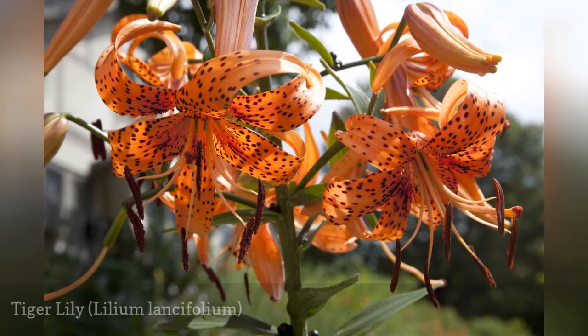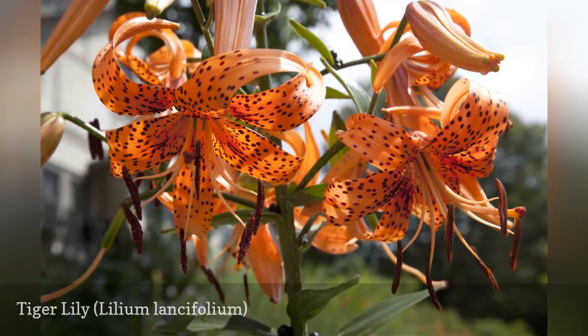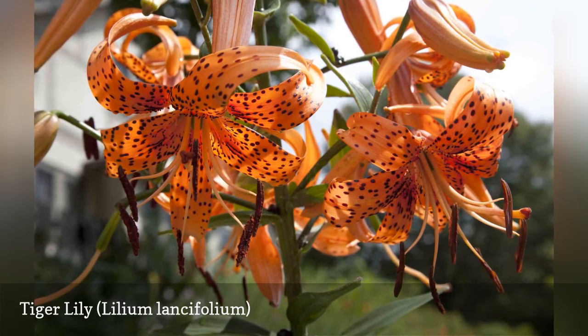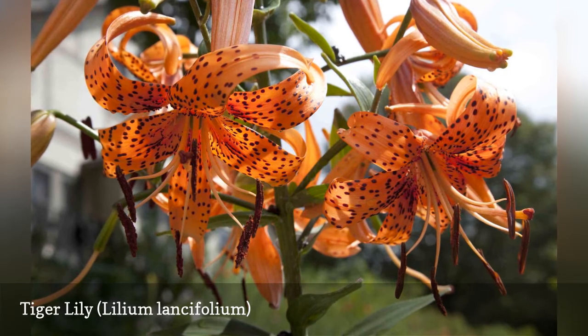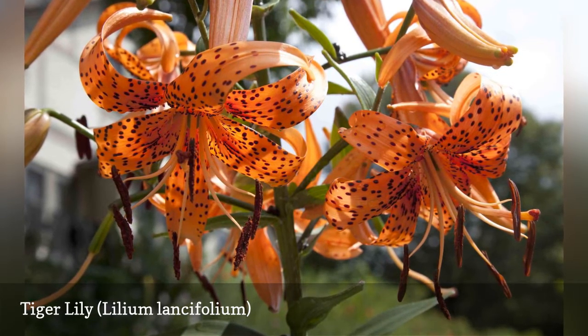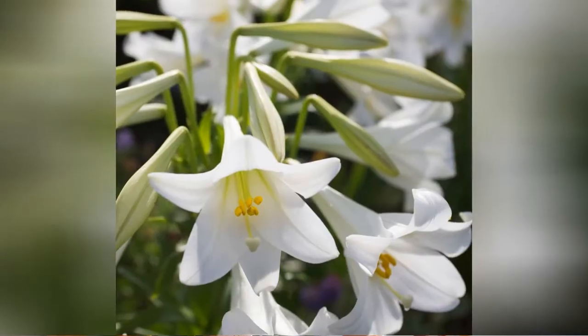Long-lived and vigorous species lily, heirloom tiger lilies are perfect for those new to lily growing. Pendulous flowers bear many orange blooms with charming freckles in summer, and plants will spread and naturalize in damp locations. It blooms in mid to late summer.